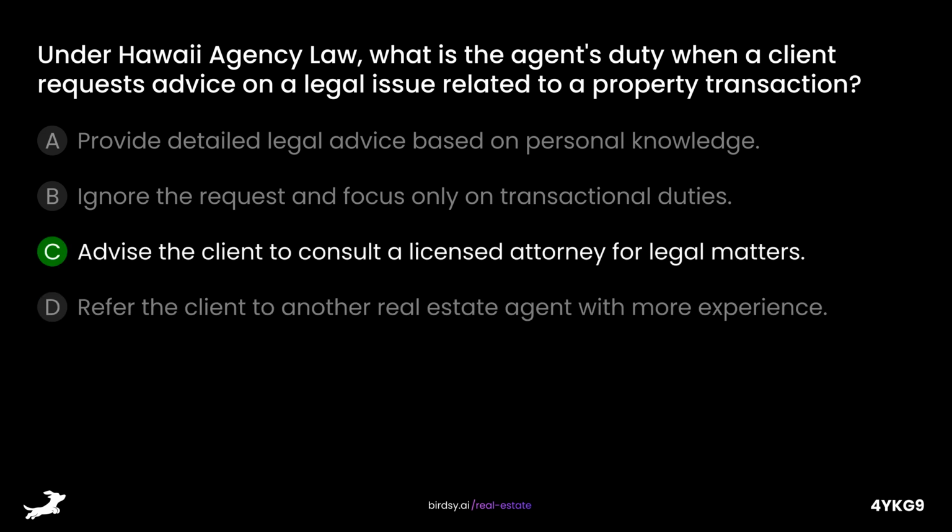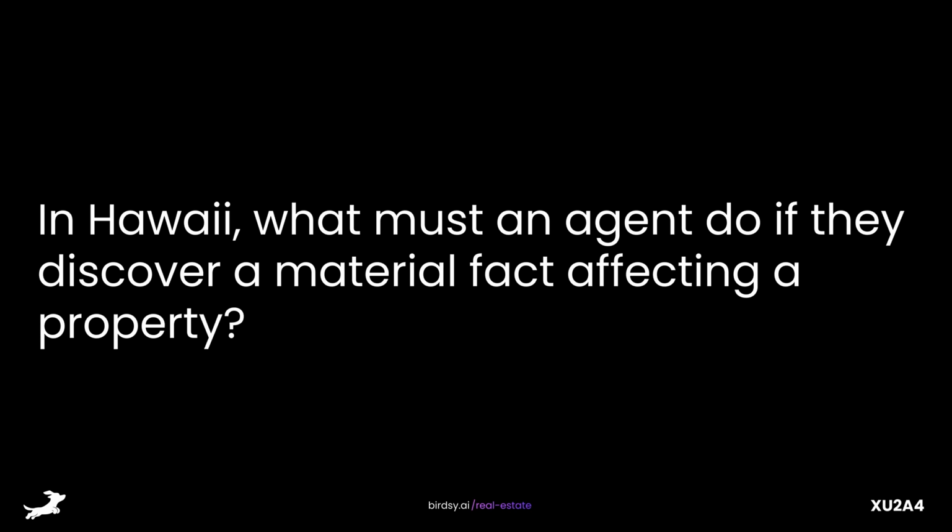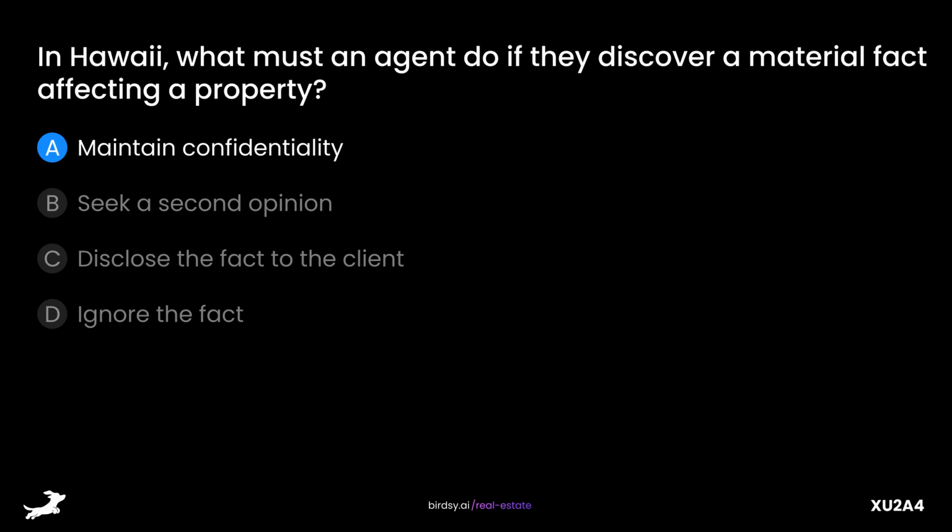The answer is C, advise the client to consult a licensed attorney for legal matters. Agents in Hawaii must avoid giving legal advice as they are not licensed attorneys. They should recommend consulting a legal professional to ensure the client receives accurate and lawful guidance. In Hawaii, what must an agent do if they discover a material fact affecting a property? Is it A, maintain confidentiality, B, seek a second opinion, C, disclose the fact to the client, or D, ignore the fact? The answer is C, disclose the fact to the client.